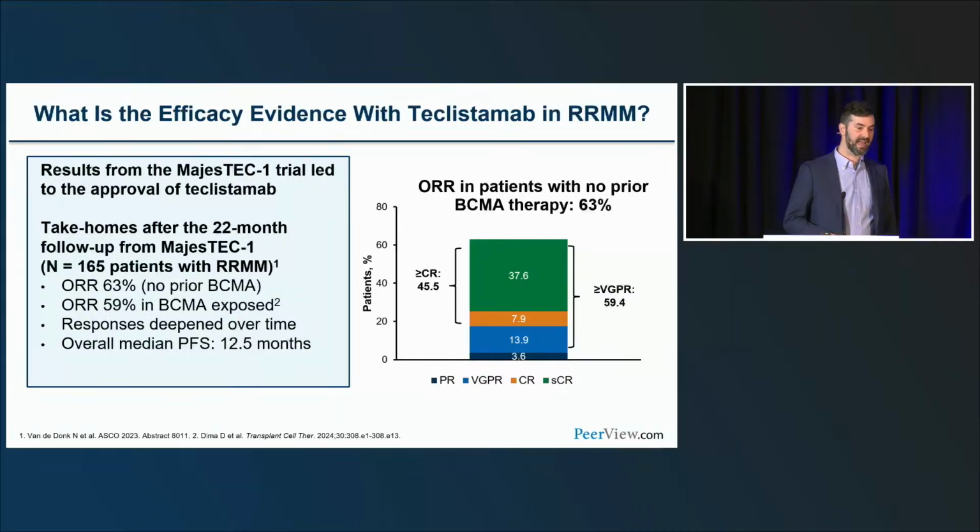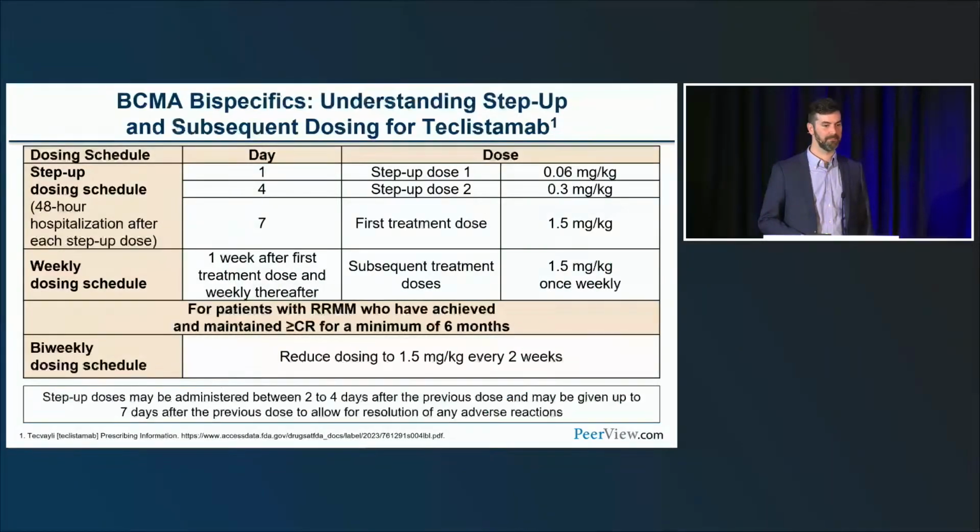There's some real-world data at ASH. This second reference here, actually Zara and I were co-authors on this one. There's a number of other abstracts at ASH, and we found in our prior BCMA-exposed patients that there were similar overall response rates. Those patients, despite prior exposure or refractoriness to a BCMA agent, which most of them had prior CAR T, but some bispecifics, those patients responded pretty well too. We saw in the ASCO data that responses deepened over time with median progression-free survival of about 12.5 months for teclistamab. Teclistamab, we talked a little bit about step-up dosing.